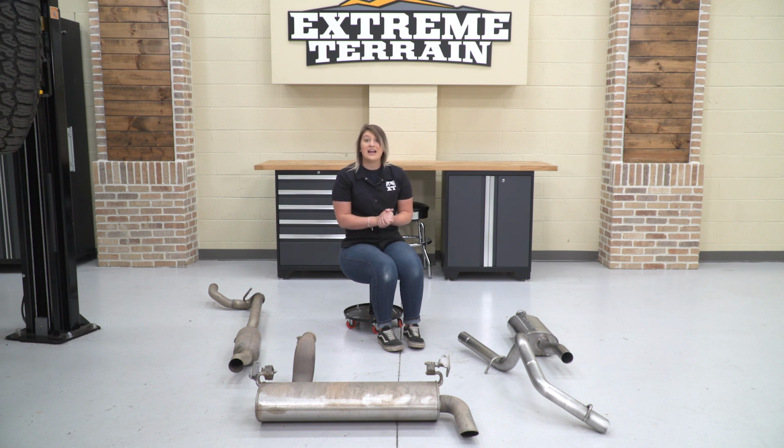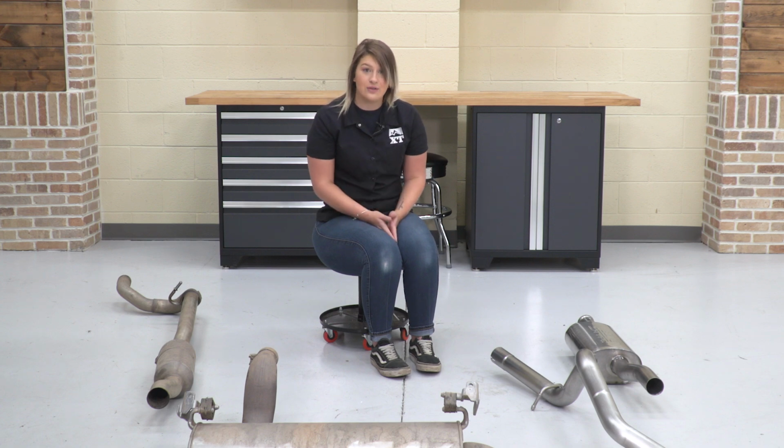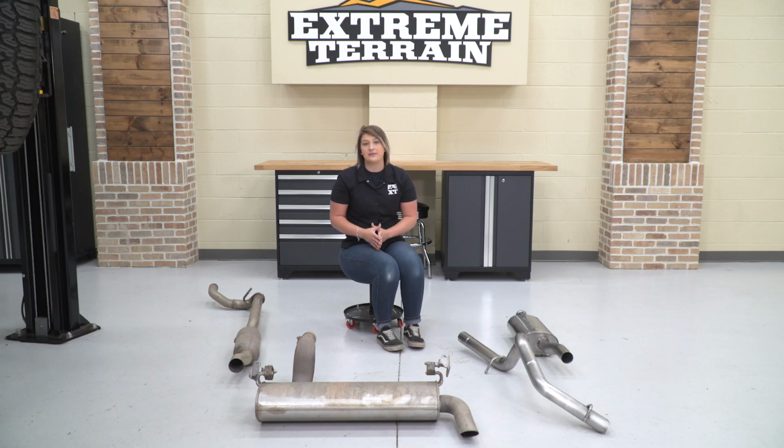Now this is going to be a very high quality exhaust system made of high quality 304 stainless steel materials, and that's going to be a lot better than aluminized steel as well as 409 stainless steel, so it's going to resist rust or corrosion a lot better than those materials, as well as last a very long time. So what I do really like about this exhaust system is that you can tell that it is a premium system. You can tell down to the welds, it has high quality welds and even high quality factory style hangers, which is something that I do really appreciate.